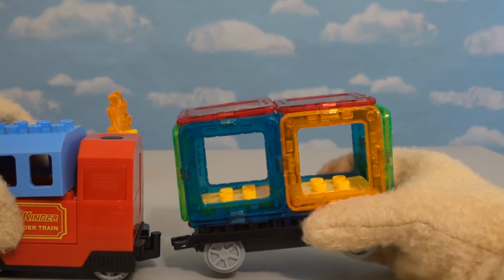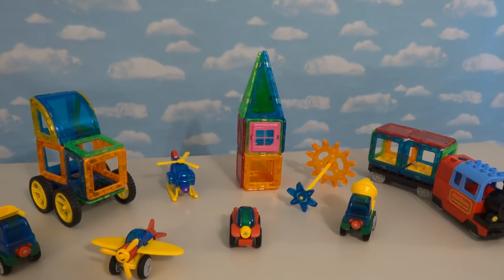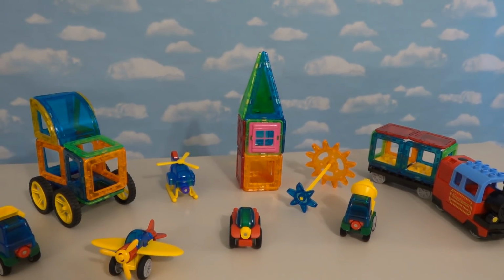Ah, cool. Get on there, you. Choo-choo. Ah, neato. All right, kids, well, there they are, the super cool MAGKINDER toys. Awesome.